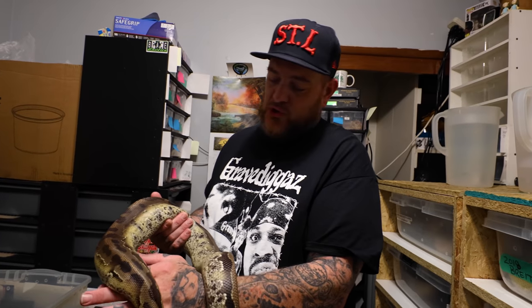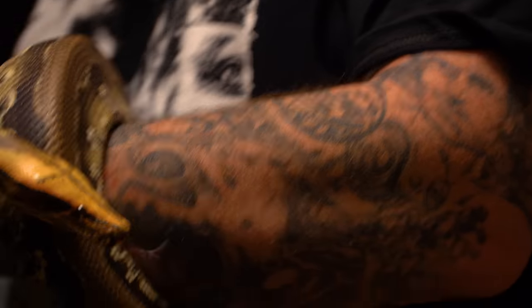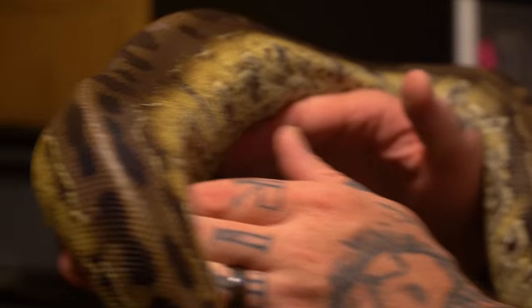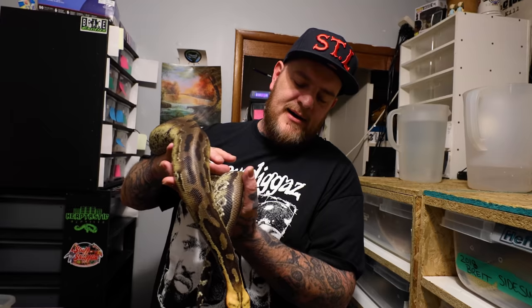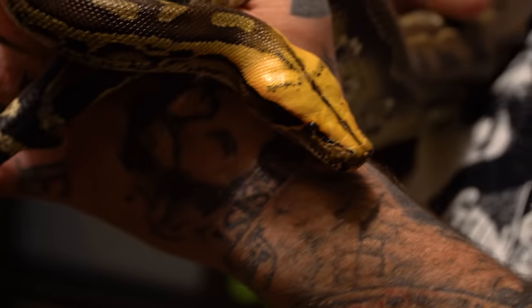A Sumatran short-tail, one of the three species of short-tailed pythons. We'll start with my favorite, which is the Sumatran. This being the orange head, gosh, your head is amazing. Anybody that knows me knows that I'm 110% an orange head guy. It's amazing. I mean, that is just ridiculous how beautiful that thing is.